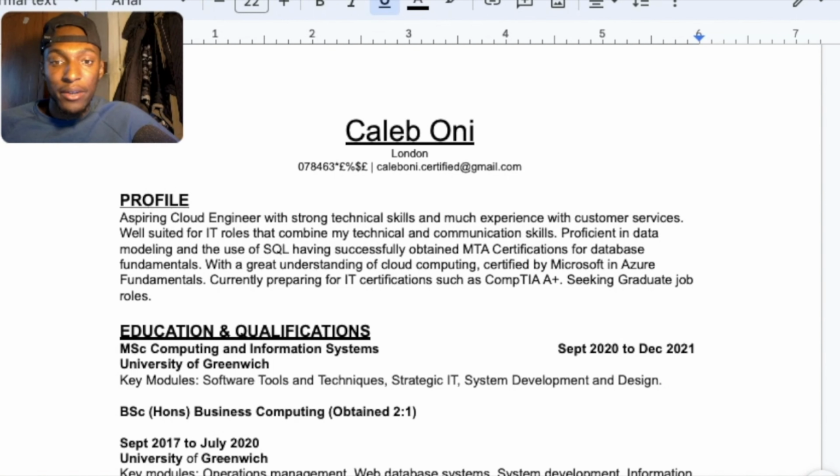So moving on, I mentioned at the end that I'm seeking graduate job roles, and you can obviously put in there whatever types of roles you're seeking, whether that's grad roles, entry level, or what have you. But for me, that was grad roles or junior roles, but there's not too much difference between them, so I was okay to leave it as seeking grad job roles.